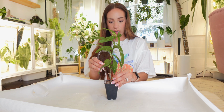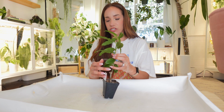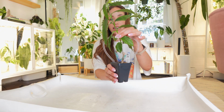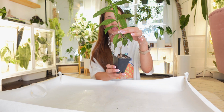We're not really gonna stake her to the stake, but I think it's going to just help her. Yeah, this is cute, right? And then we'll just add a cache pot where she won't be tipping over so much, and I think this is cute for now.